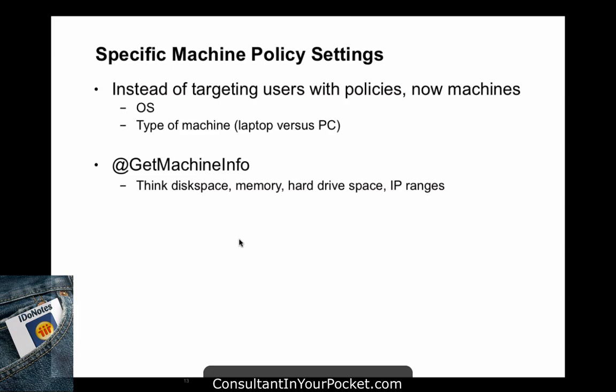But when it's the senior officer and they go back to their desk or they go to their laptop, I want them to have this policy setting. This is a cool new feature. This has been needed for a long time. Too many of your users have multiple devices and machines. Now we're talking mobility and everything else. This will give you the answer that you need. Machine policy settings could be really powerful, but also keep in mind that you can also limit what users can do. Well, Get Machine Info, I'm being asked on the side, is set in the policy.